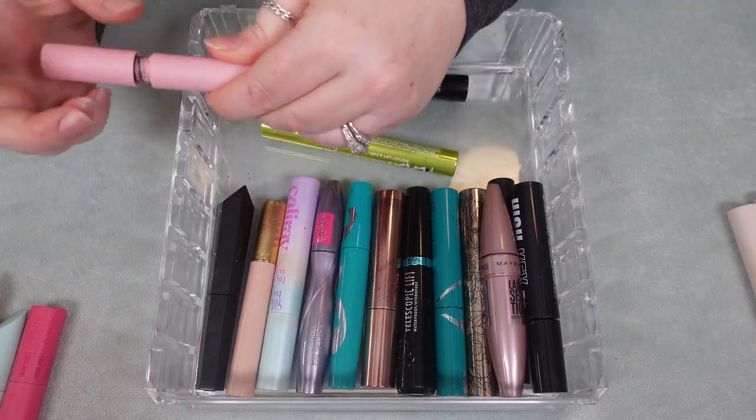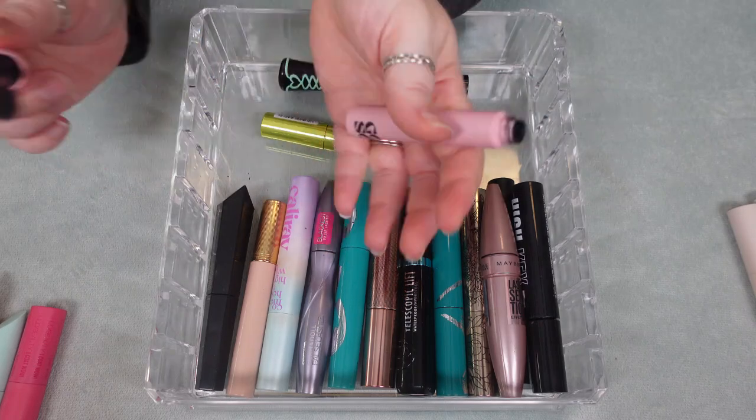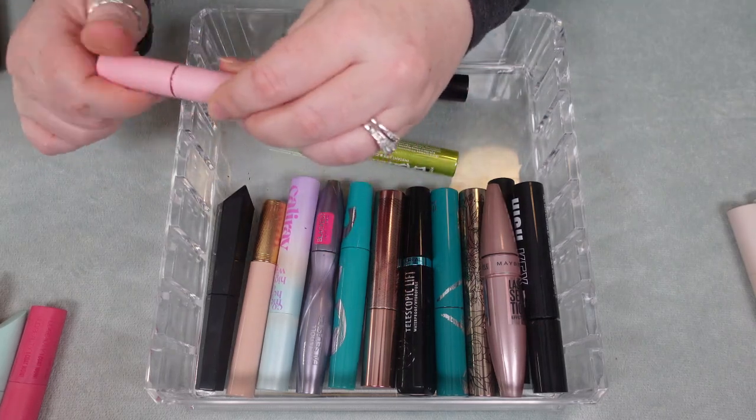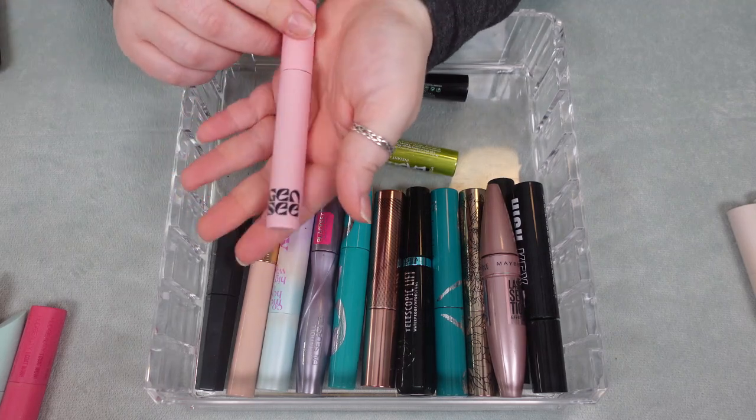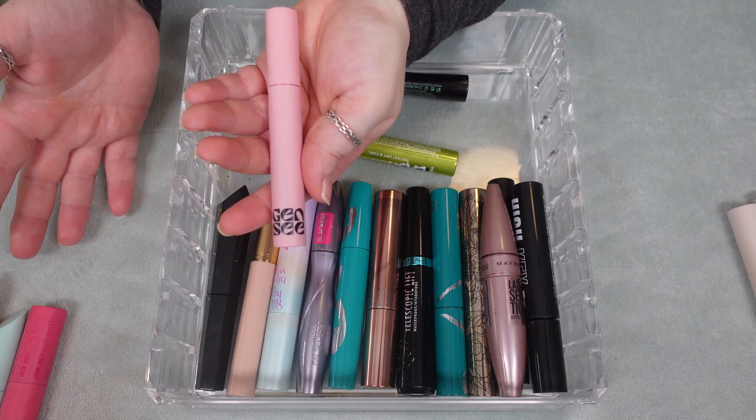Not my kind of wand, not my kind of formula. This was not good for me. There was nothing good about it for me. It didn't really deposit a lot of pigment. It was kind of on the drier side. I don't know. The wand just makes a hot mess.